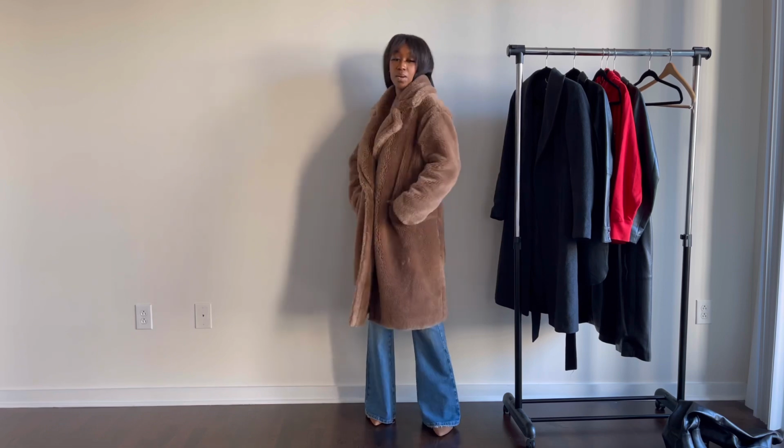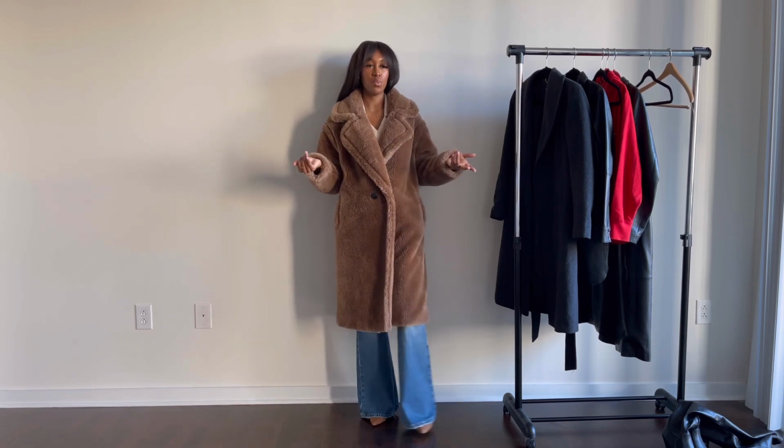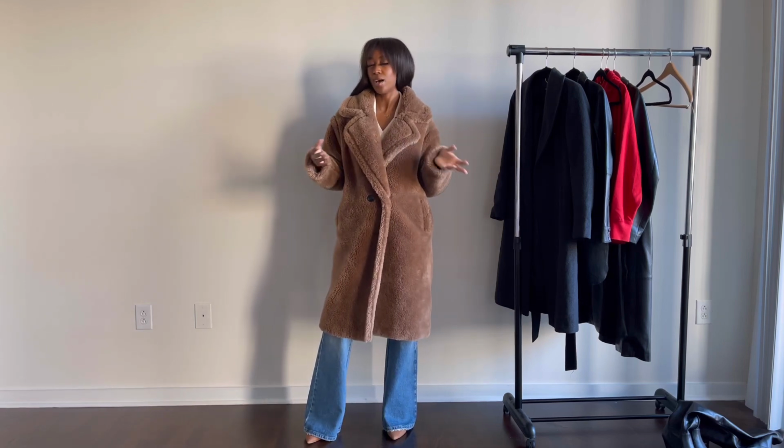The hardest part about looking polished in the winter is making sure that your outerwear flows with all of the rest of your outfit. So it's really important to have a nice coat that goes with the things that you want to wear and your style.